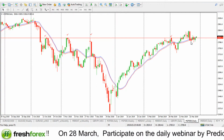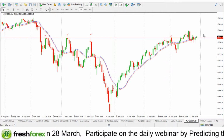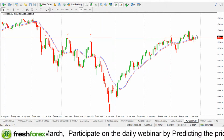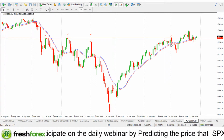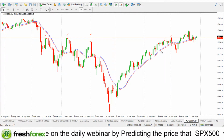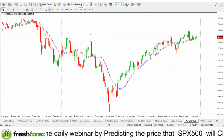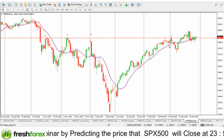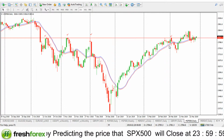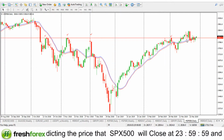So for me, this is still a buy. I still expect price to move up, especially if it does not close below the lower envelope. So what I mean by the lower is the red one. This red one is called the lower envelope, and then the upper blue one is called the upper envelope. So as long as the price continues to close above the lower envelope, this is still a buy.